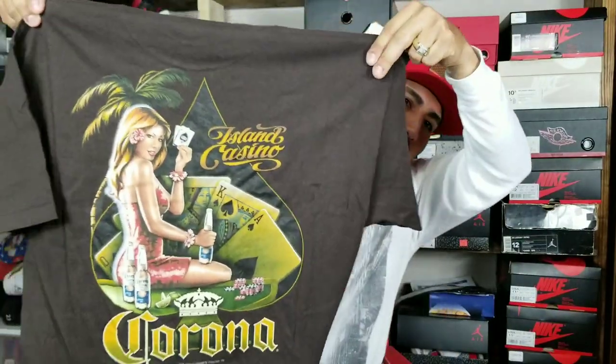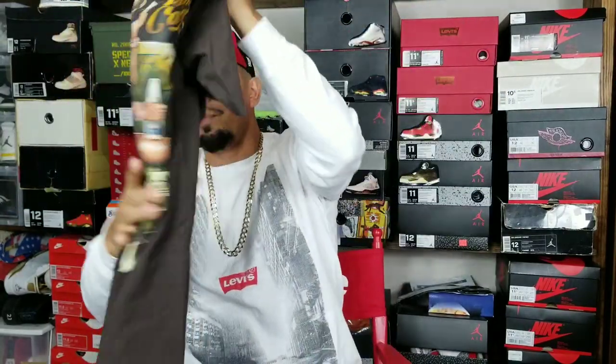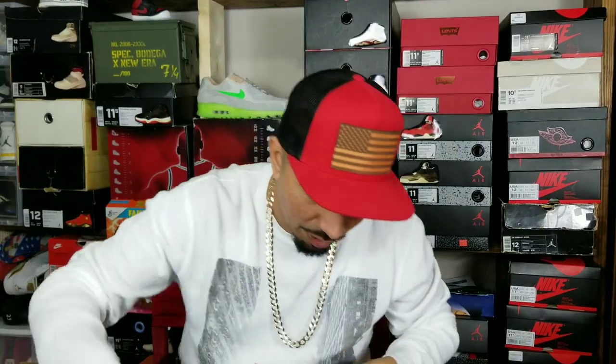Has that Corona Extra right in the middle, and then that big all-over graphic on the back with Corona Las Vegas. I just thought it was a dope design. Went ahead and scooped it up for the low.